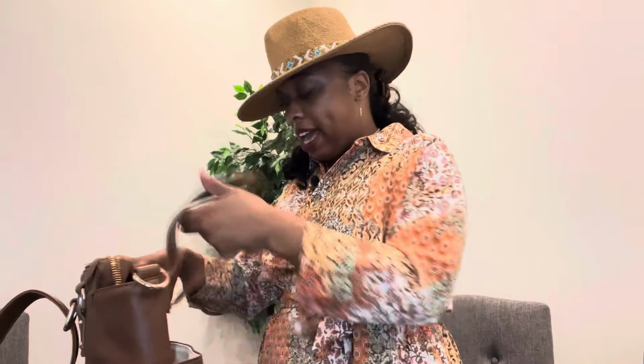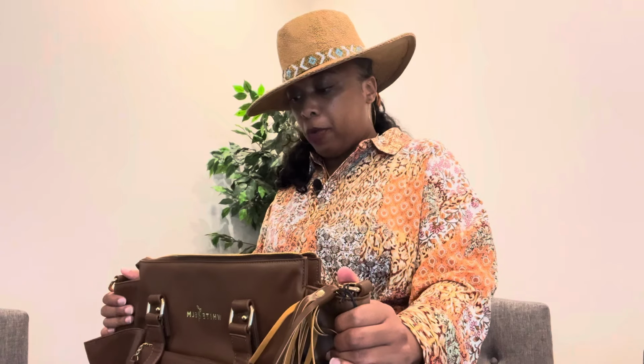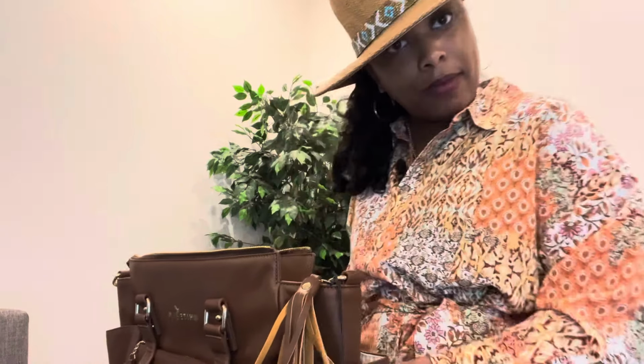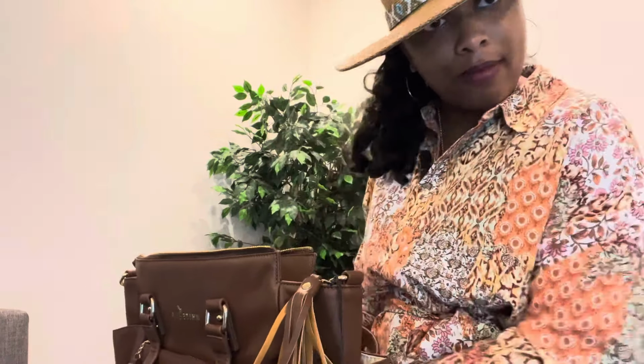Overall initial thoughts. I do love this bag. It does have this front pocket here with the zipper. This is heavy duty. This bag itself is heavy with nothing in it. This is very heavy duty material. Seems very wearable, very durable. I wish she would have put some instructions on how to make this a book bag because that's what I'm primarily going to use it for. So I got to figure out how to twist this and make it right. But overall first impressions, I love it.